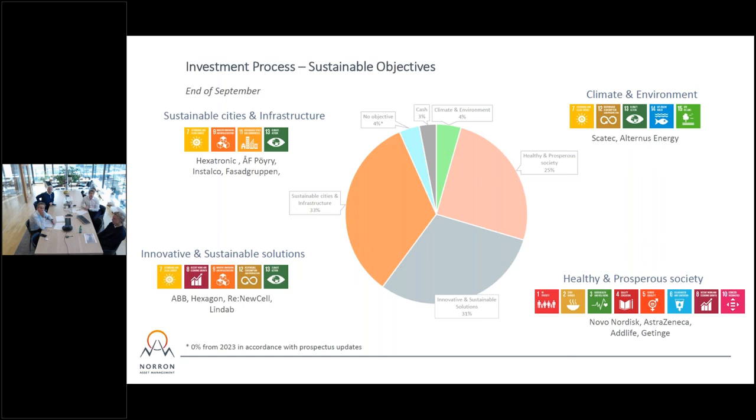So this is a slide showing how the portfolio looks today. As you can see, we have a larger proportion of the investments in sustainable cities and infrastructure, innovative and sustainable solutions, and healthy and prosperous societies. The share invested in climate and environment is rather low.